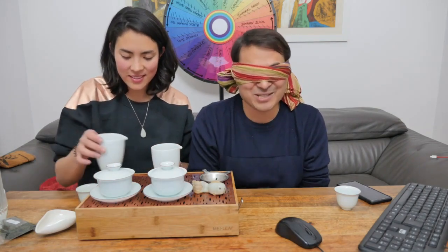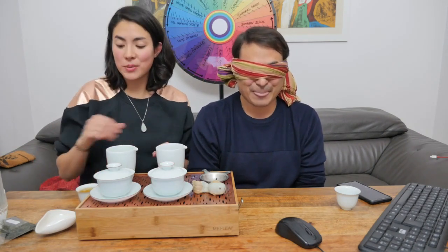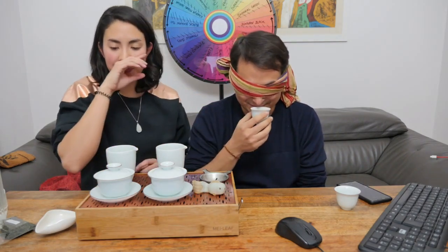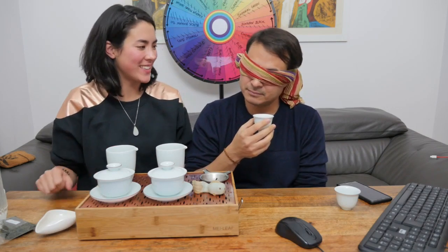Okay, so I'm ready. I've filled the gaps. So I'm mixing the two teas together. This is totally random. I'm a bit nervous because I have no idea if this is possible. This is going to be such a strange mix. Okay, here we go, hit me with the strange mix. Yeah, the cup almost fell, but it was fine.